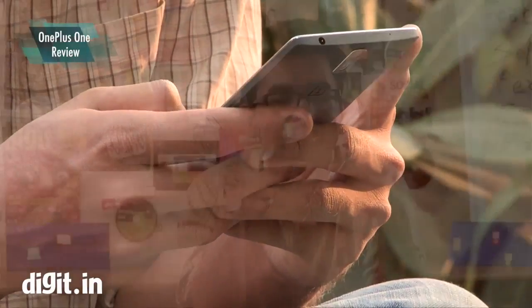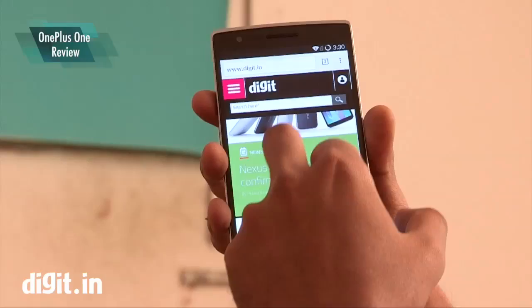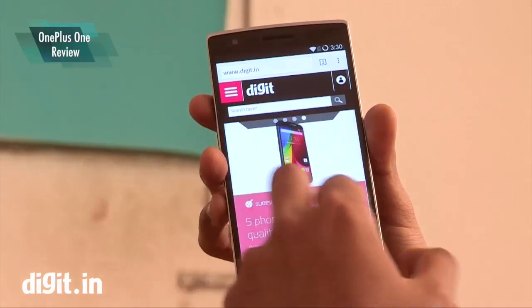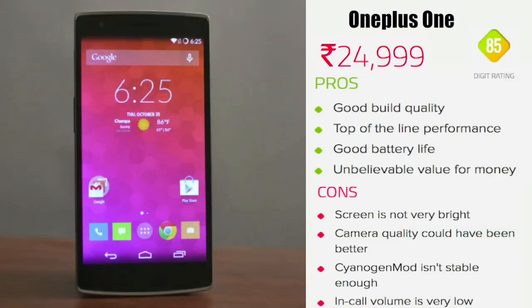So who would actually buy the OnePlus One? It's very hard to overlook the price of this phone. The company has said it will price it below 24,000, which automatically gives it very good value. But that said, if you're not a power user, you will have to deal with the instability of the CyanogenMod and comparatively lackluster camera. So if you're okay with these things, then this is probably the best phone you can buy in the market before the Xiaomi Mi 4 is launched.